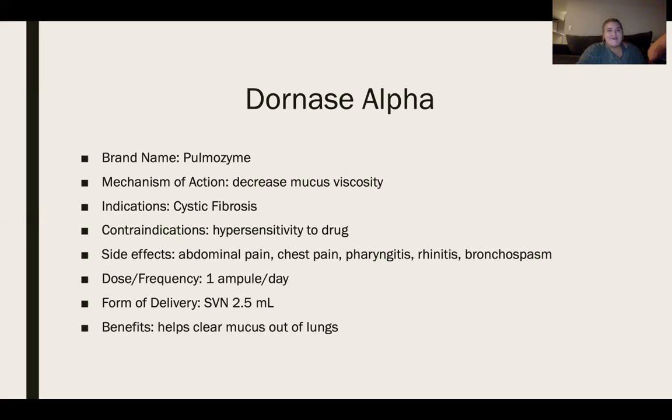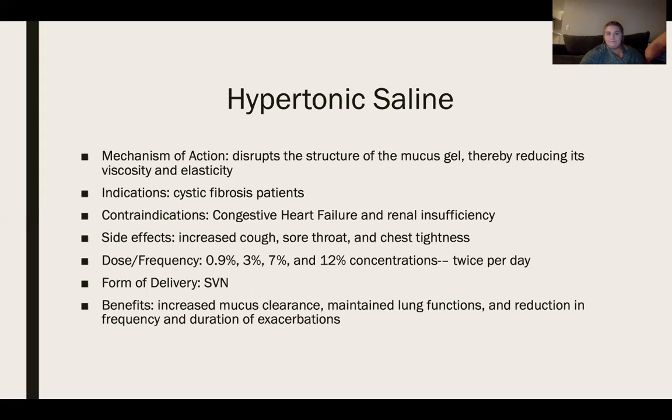Next is Dornase Alpha, and the brand name for this one is Pulmozyme. It, just like the last one, decreases the mucus viscosity. The indication is cystic fibrosis patients. If there is any hypersensitivity to the drug, it's not recommended for the patient to take it. Side effects include abdominal pain, chest pain, pharyngitis, rhinitis, and bronchospasm. It's 1 ampule per day, delivered by a small volume nebulizer, and it helps clear the mucus out of the lungs.